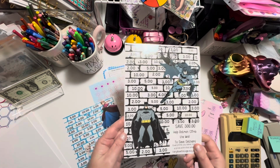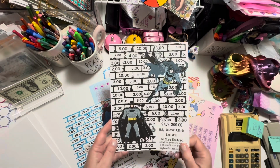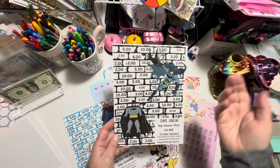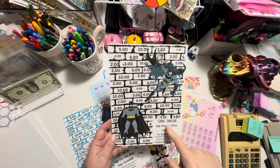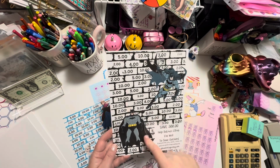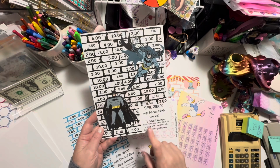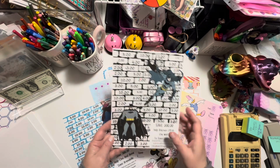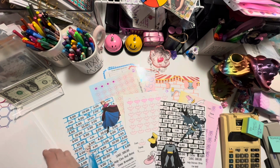It is Batman. And now that I think of it, you know what? I haven't uploaded this to show her. So I'll do that before it goes up on Etsy. But it's a save 300. Hopefully I did it right. And we have Batman scaling the wall. Help Batman climb the wall to save Gotham. So that's a new one. And then let's see.